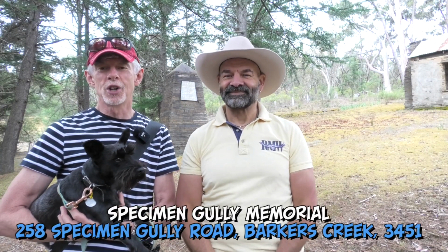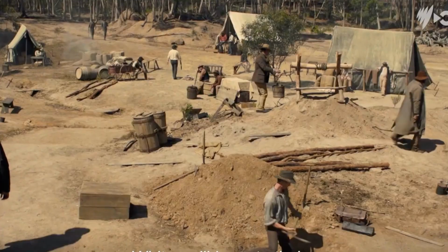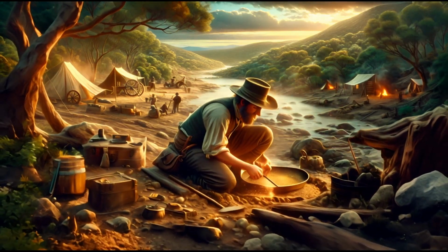We, that is Jojo, Peter and Ruby, are at Specimen Gully. This is where the Mount Alexander Gold Rush began in 1851, and this was on the land of William Barker. This was his pastoral run. Christopher Peter discovered the first specks of gold here in this area and worked alongside his three colleagues, which was George Robinson, Robert Keane and John Worley.